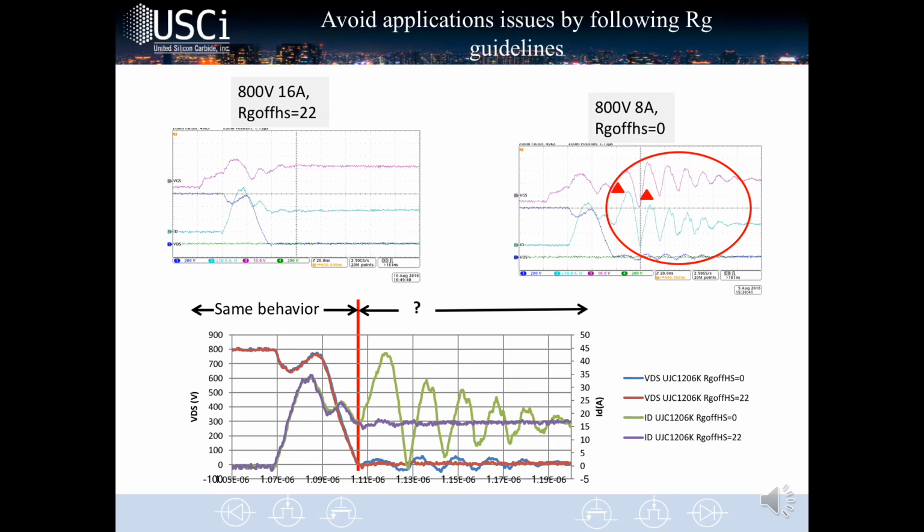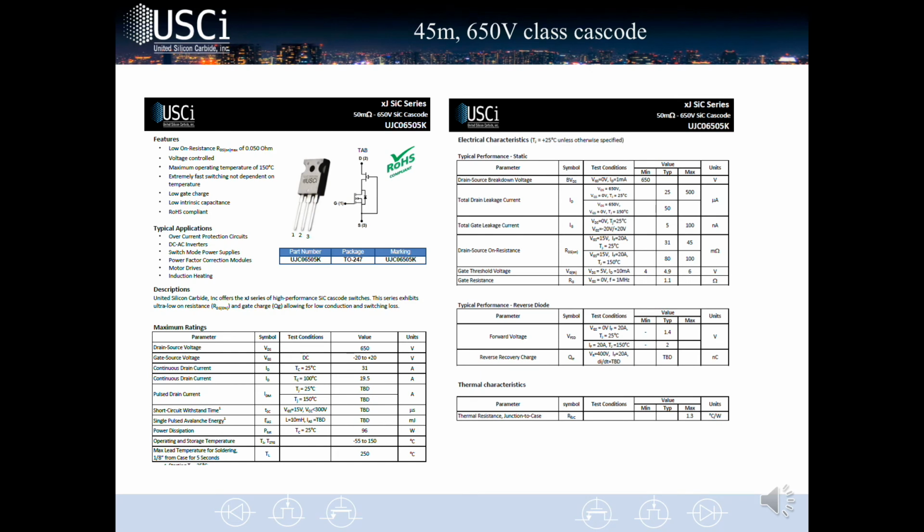So what is especially useful now with this ultra-low RDS-on JFET technology is what it can do for the 650 volt class of products. Traditionally something that silicon carbide has not done, but with the help of silicon carbide trench JFETs, you can make ultra-low RDSA switches, and when you put that together in a Cascode at 650 volt, you can get very good performance. So this is the datasheet for our USCi 6505K, which is a 45 milliohm max, 31 milliohm typical 650 volt class Cascode device.